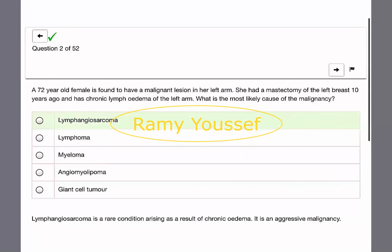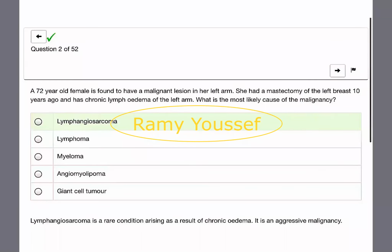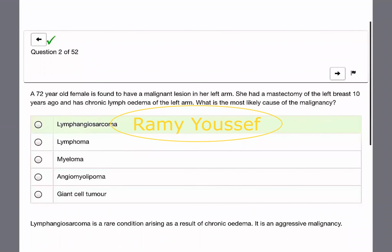Exactly. By the way, it's rarely found like this, but he just wants to tell you that long-standing chronic edema or chronic lymphadenitis can cause lymphangiosarcoma. It's a rare condition. I haven't seen it in my life, by the way, but he wants to tell you that if it transforms into a cancer, it will go for lymphangiosarcoma.